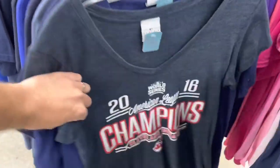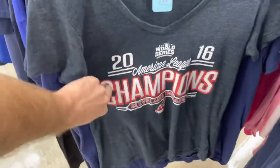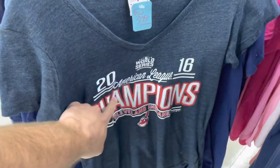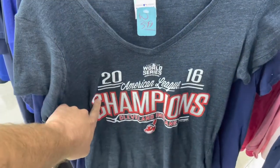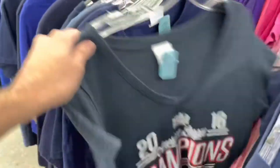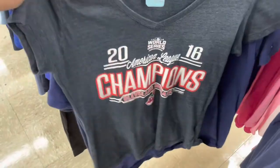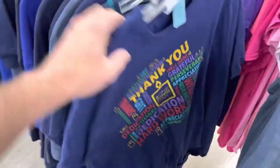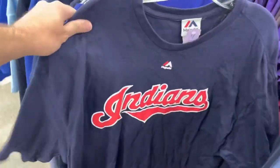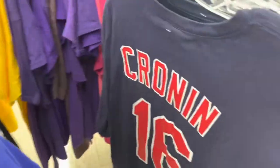So this one I've seen, but for some reason I'm kind of hesitant to pick it up just because it just has the 2016 American League Championship on it. Now maybe if the Indians won the World Series that year, it'd be worth a little bit more, but I'm just hesitant because I don't know if it'll sell. I've seen this here the last 3 weeks, so I think I made the right choice because it's still here. So that's a good shirt.